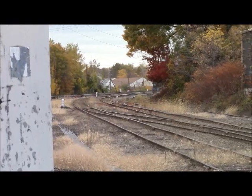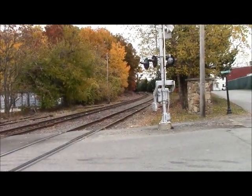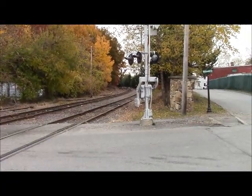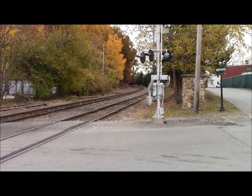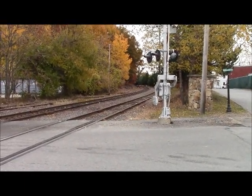And the tracks cross over Meadowcroft Street here. This is the Meadowcroft Street crossing. And then right at that curve is where the Lowell and Lawrence stops. The curve goes to connect to the B&M's main line, and the Lowell and Lawrence used to go straight.